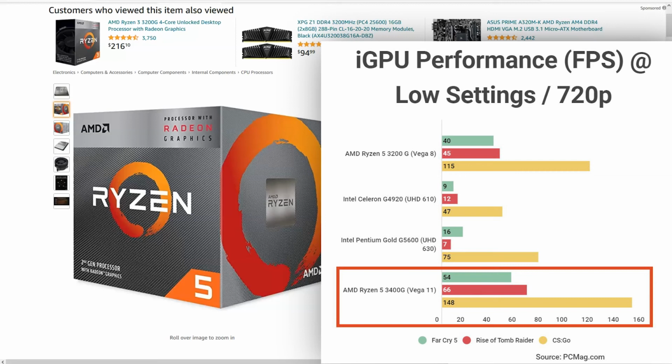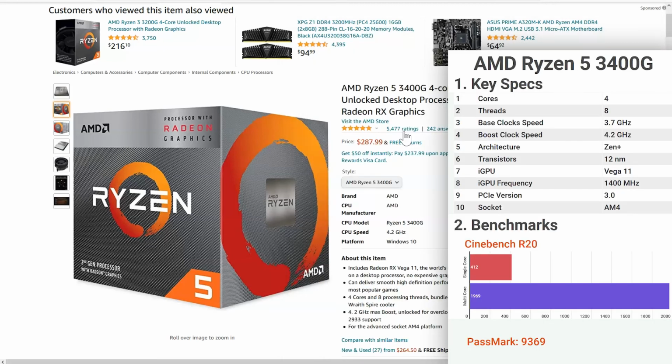The following chart shows how the Vega 11 graphics card performs compared to the Vega 8, Intel UHD 610 and the Intel UHD 630 integrated GPUs. You can see that the Vega 11 found on this APU performs quite well in all of the tested games compared to the rest. So in terms of graphics performance, this is clearly the winner.